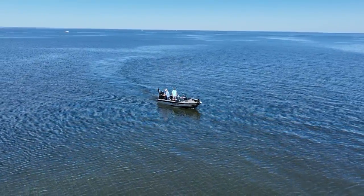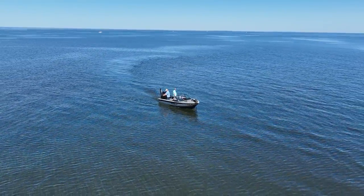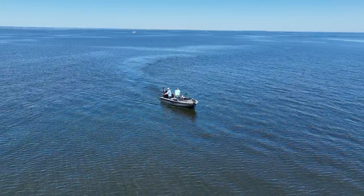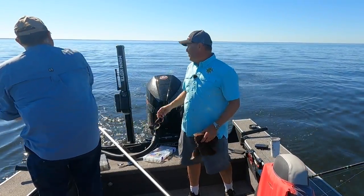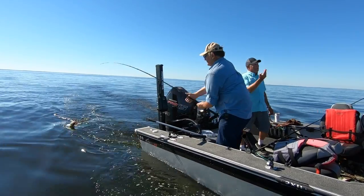I'll tell you what, this has been one pass down and we're headed back north now. We have fished for less than 2 hours. And this just goes to show you how effective this can be. Because we've thrown a bunch of keepers back.